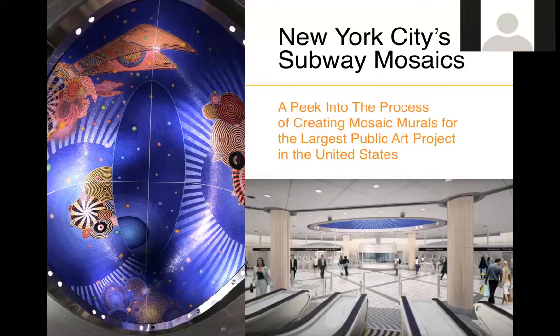But if you email me and tell me the area you're going to go to, or there's a particular stop you want to see or a piece you want to see, just send me an email and I'll give you the info. Because there's 500 mosaics. There's quite a bit. And how you get there can be really tricky, especially if there is track work going on.